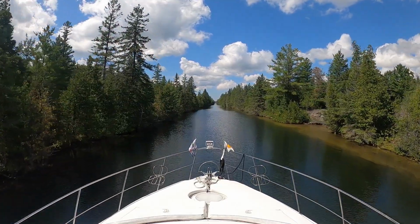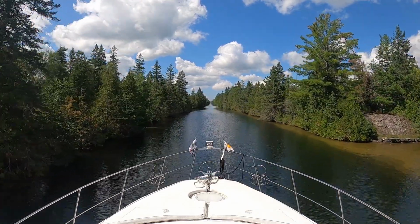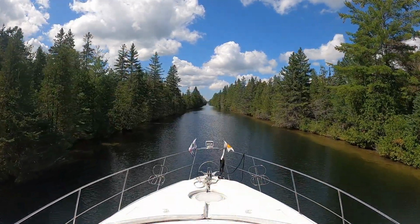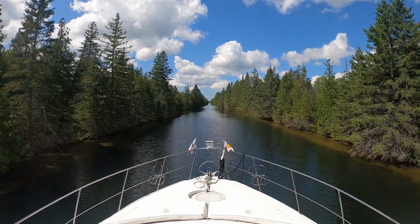As we go through the canal, we make several more announcements just to make sure that no one on the other side might have missed it, especially if they were speeding up towards the canal in their speedboat before slowing down. They may have missed our announcements earlier. The last thing we want right now is to meet another boat in this 2-mile stretch.